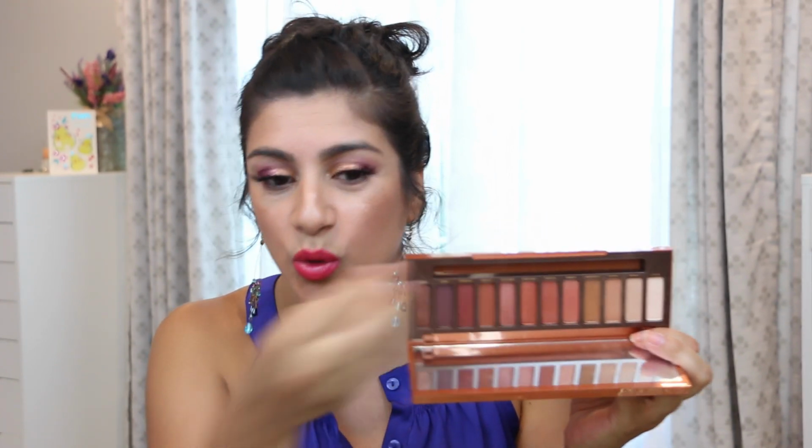But to have a palette with these tones, I love it because I can pull them out and use them in different ways. And this is not as bronzy as the new Natasha Denona one is. So this is actually different because I actually considered this one when I was wondering if I should get the bronze one. So this is for the letter H.